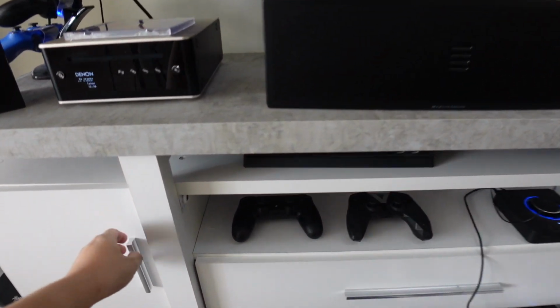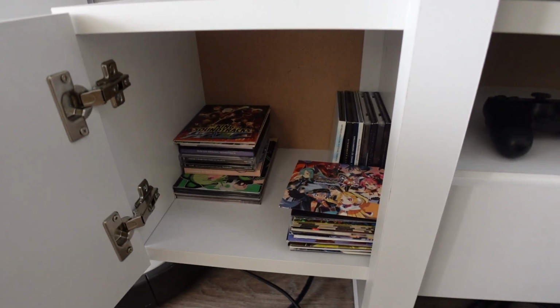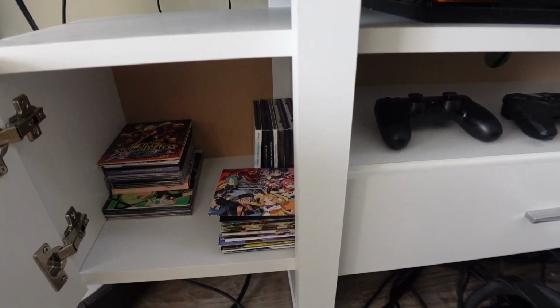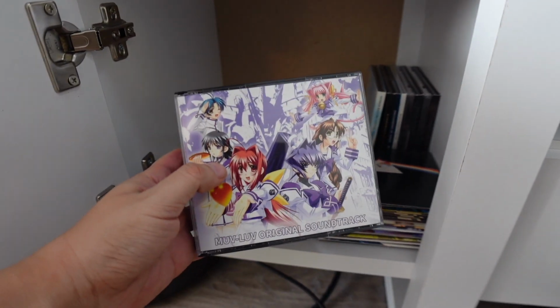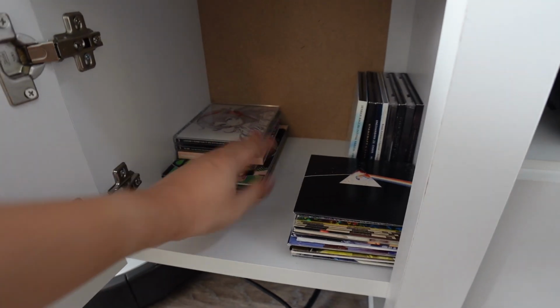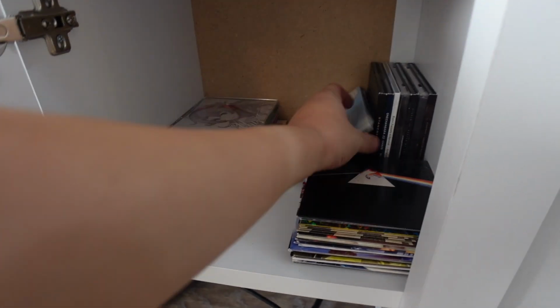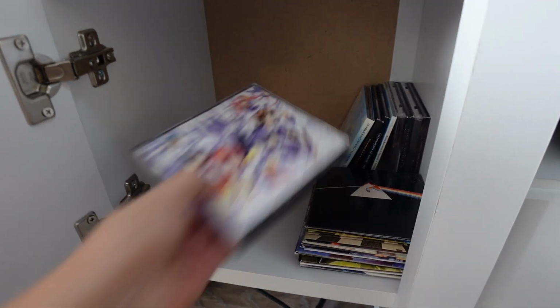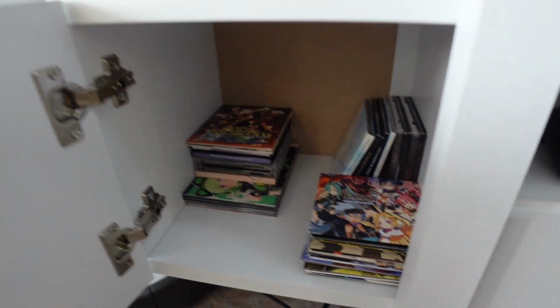We can go into what's inside here. So inside here are my CDs. I don't listen to CDs all that much, so my Denon is probably underused, but I have some soundtracks here. I have King of Fighters, Disgaea, Muv-Luv. Basically most of my CDs are from games because I unboxed a lot of collector's editions, so I get a lot of limited edition soundtracks here. Senran Kagura, StarCraft, ooh, I got Dark Side of the Moon. So I got some nice soundtracks from different games and limited editions that I unbox, and that's where most of my CDs are from.